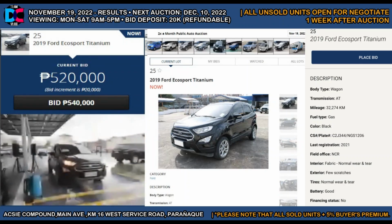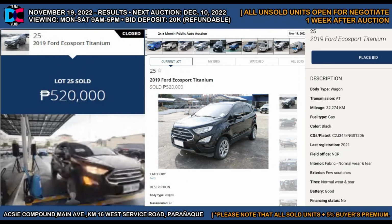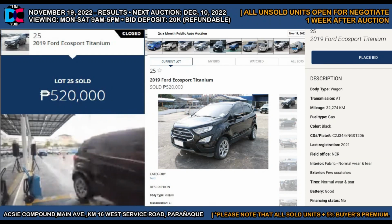530 accepted. With Allen, 530, 540. At 540, it's with Allen, looking for any advance to 540. At 540,000, all in all done. The gavel is up at 540,000 going once. It's with Allen at 540,000 going twice. Sold 530,000, bid number 267.